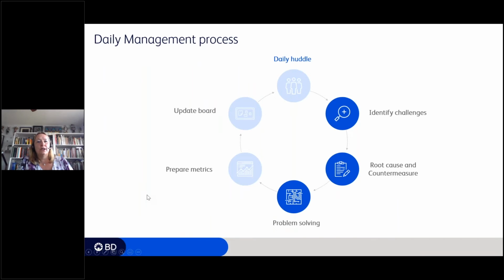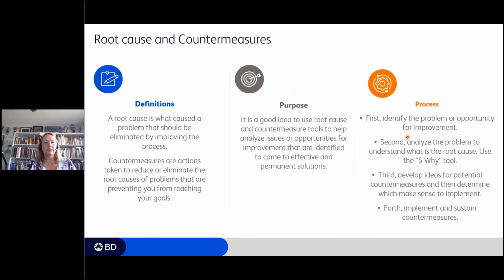So once you identify how you want to do your daily huddle, how do you want to conduct that, and have gotten a cadence together, if you will. The next 3 items when you stand in front of the board with your team is identify challenges, root cause and countermeasure them, and go into problem-solving mode.